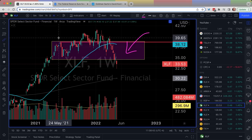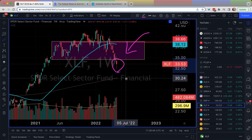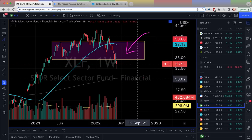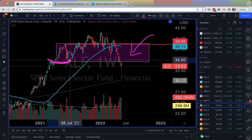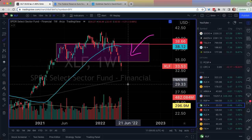XLF or financials. If we're going into an increasing rate environment, why can XLF not bounce? Why is TNX going down? It looks like the market is actually repricing, and financials are not catching a bid. It's below its April 2021 low. So if we're now seeing that we're going to be going higher in terms of inflation, this is a massive warning for me. Financials should not be struggling this much at all.